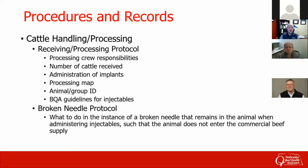So that is a BQA guideline that we do not market cattle with broken needles in them in the commercial supply. However, you can still do salvage slaughter. And what I mean by that is take it to a local packer to where you are taking custody of the meat afterwards, or an employee. That means you are aware that there was a broken needle in there. You're able to communicate that with a custom packer that there was a broken needle, and hopefully they can identify it and it's not going into our public food supply.